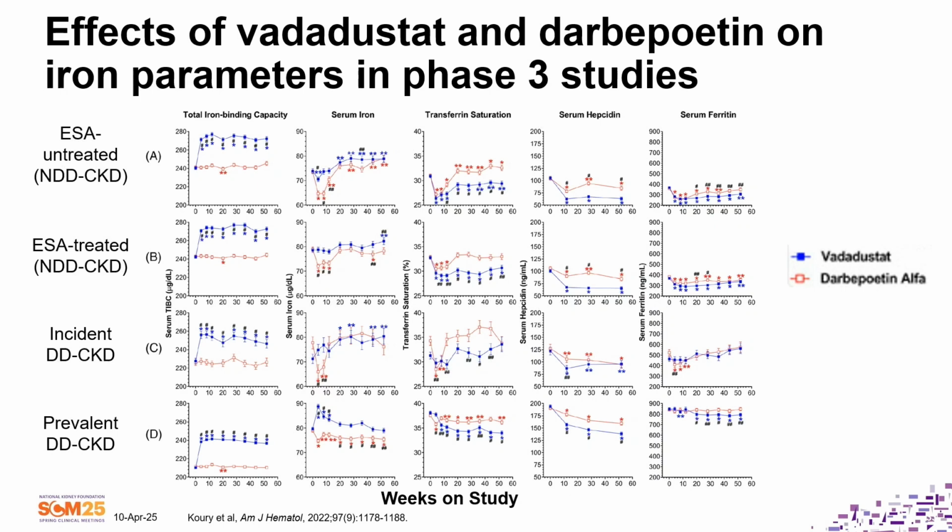This is a secondary analysis of those vadadustat studies looking at iron parameters. So A, B, C, D, if you see those, are the different patient populations, ESA untreated from the 4 trials, basically. If you look at the far left, this is total iron binding capacity. What you can see is that pretty consistently, the patients that received vadadustat had an increase in their total iron binding capacity, whereas those that received darbepoetin did not.